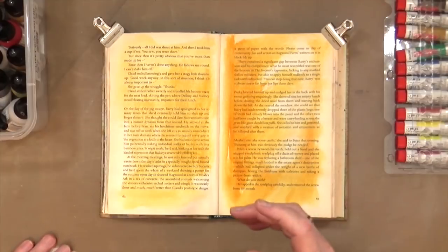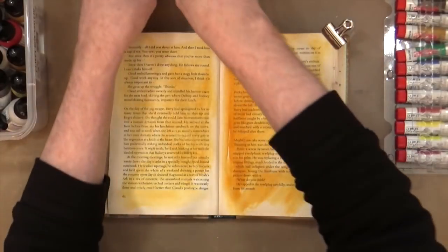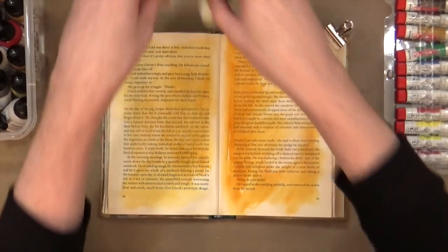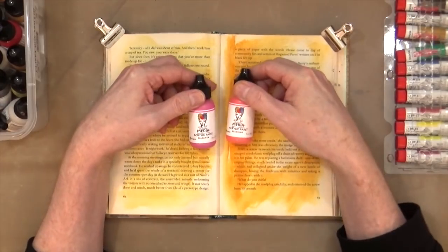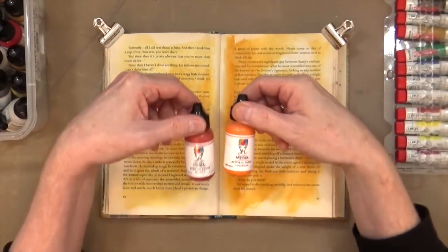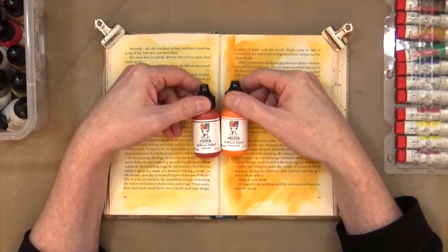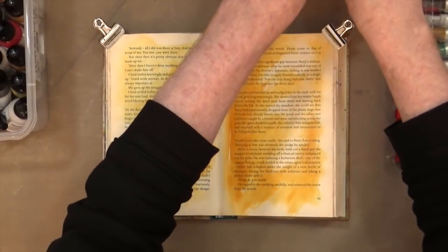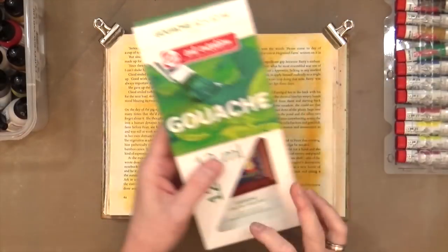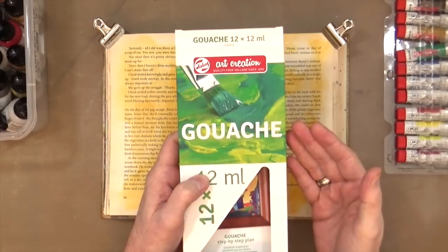Now then, colour-wise, I've pulled out from my Dina Wakely collection, I've got Evergreen and Lime. I've got Magenta and Blushing, so that's greens and pinks, but also I've brought out Sedona and Tangerine for the backgrounds. But what I've also got is this set of gouache paints.